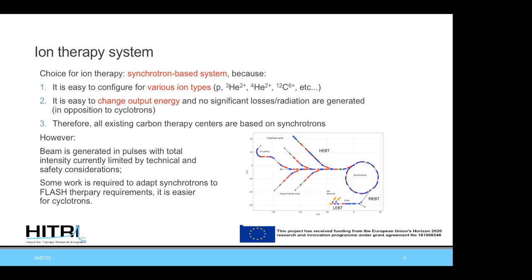Then the next is change of the output energy. In a synchrotron, it's very easy to extract the beam at lower energy. In a cyclotron, which is the biggest competitor, it's basically almost impossible. Again, there are variable energy cyclotrons, but they are not used for therapy. They are complicated machines, and change of energy takes rather hours than seconds. Therefore, in the medical cyclotrons, the energy is regulated basically by putting in the beam a material which is slowing down protons.